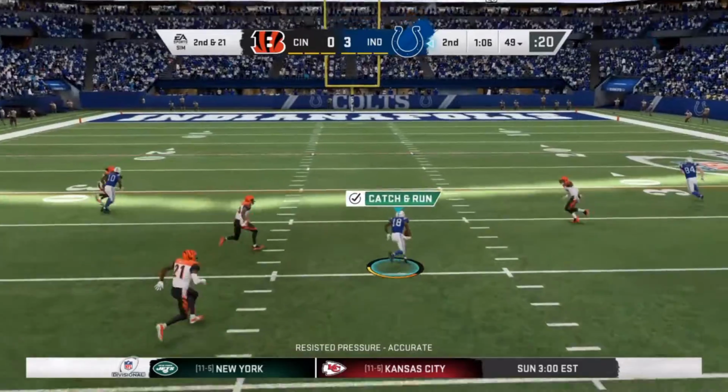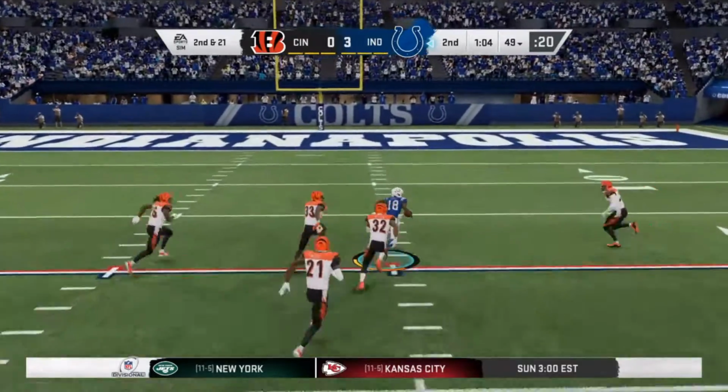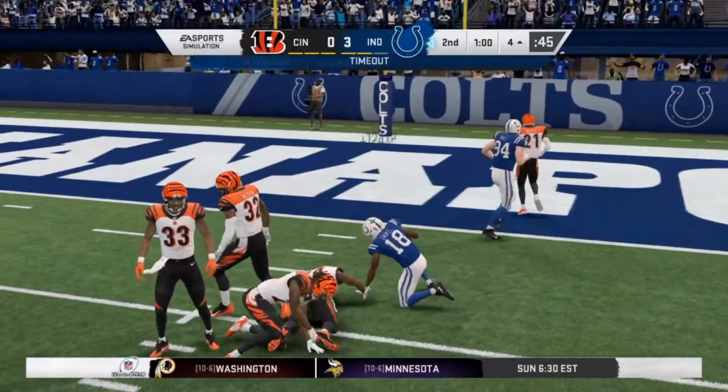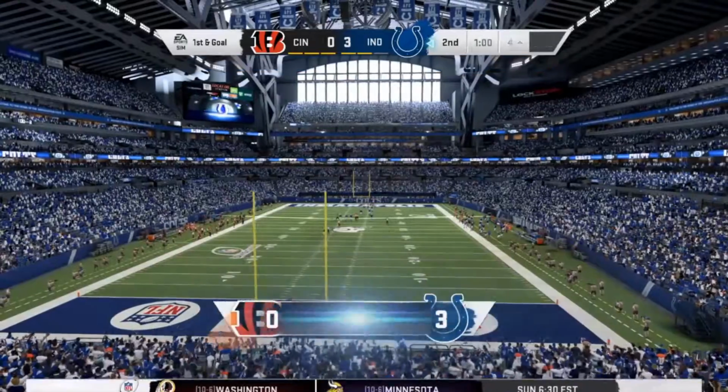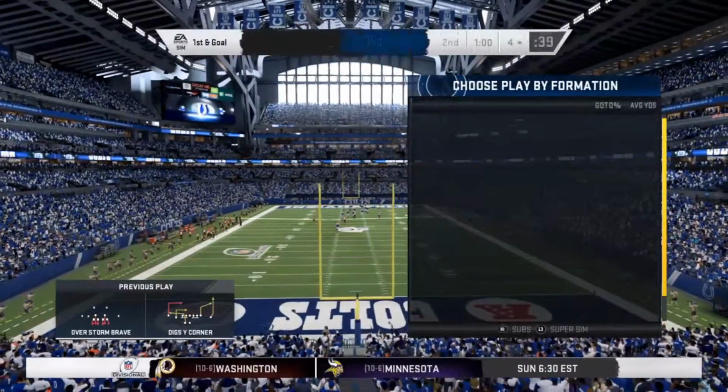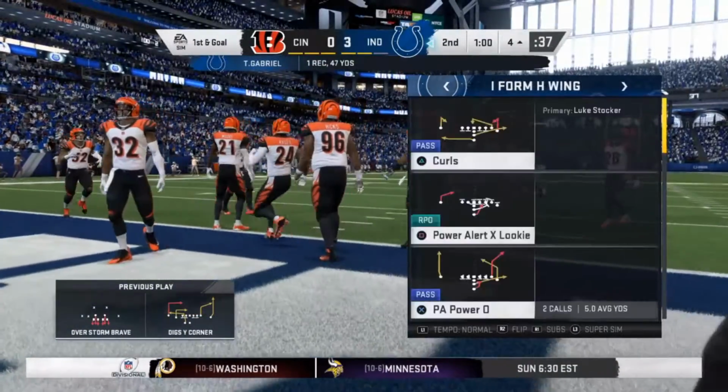Another try after the 1st down sack. Stafford hits his target. It's Taylor Gabriel. And he takes it down deep into enemy territory. The Colts going to use the first of their timeouts as they'll stop it with exactly a minute to go before halftime.